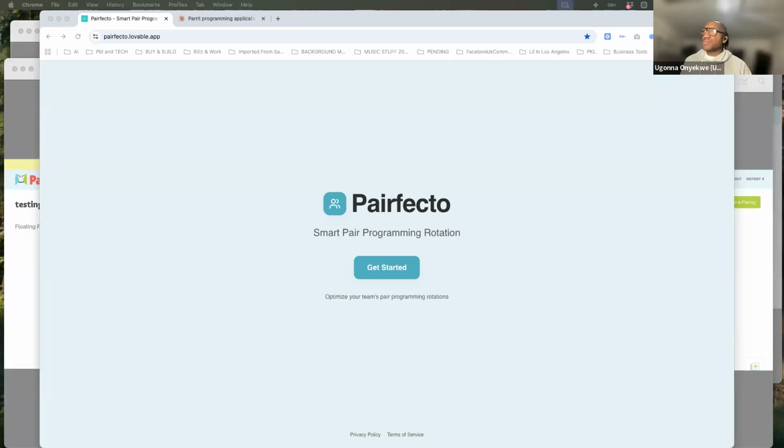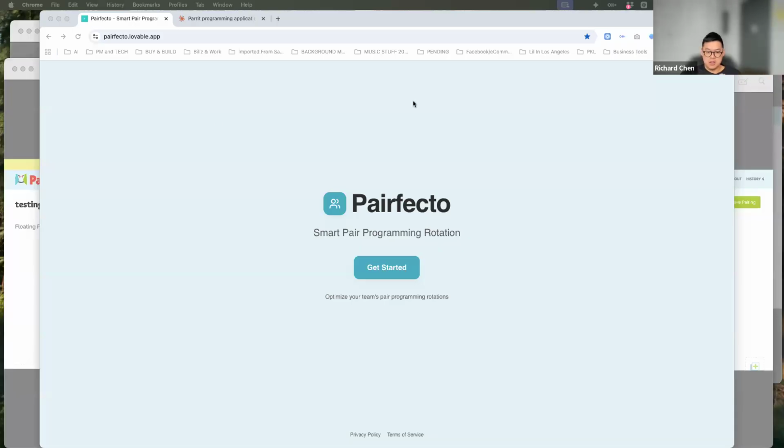What screen am I sharing? I just saw the Perfecto screen and then a snippet of the Parrot right behind it. Oh, you did? Okay. That's weird. Okay, so you see the Perfecto app now, right?